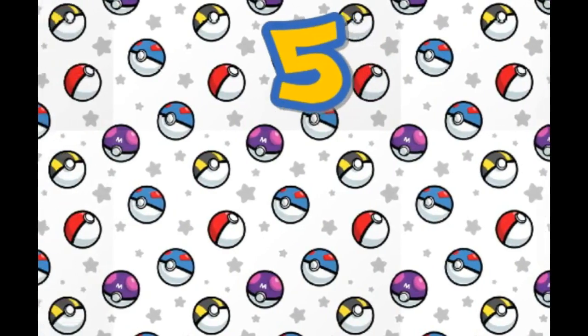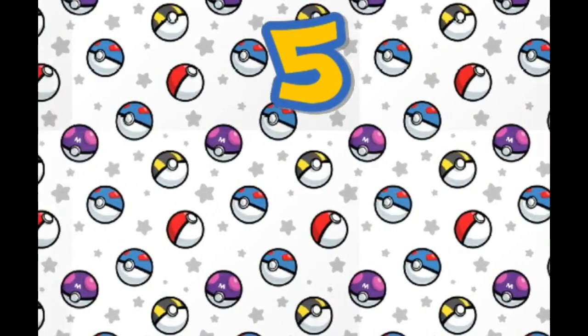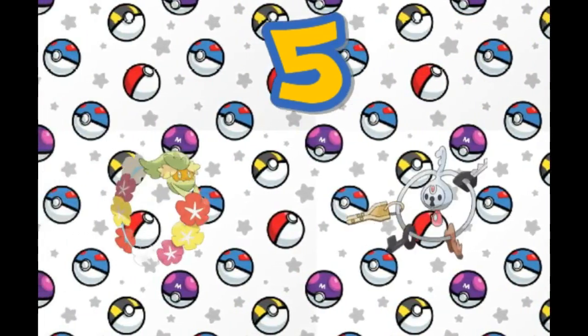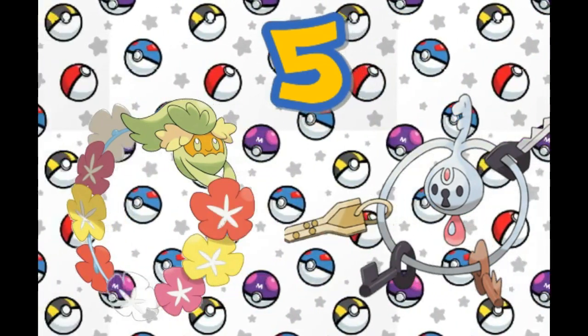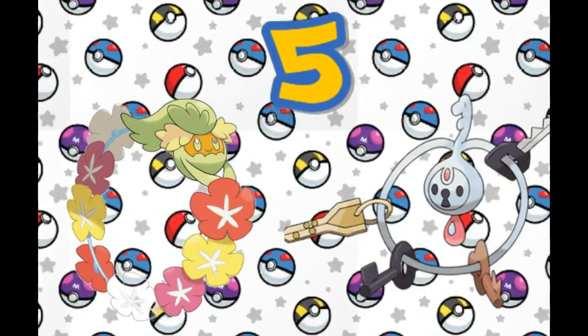For number 5 on this list, we have again two Pokemon that don't look exactly alike, but are meant to be the same thing just like Crabrawler and Clobbopus. Comfey and Klefki. Now, Comfey and Klefki are one generation apart, and they're both just something you can wrap around your arm. I mean, both Pokemon look like bracelets come to life.